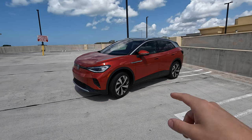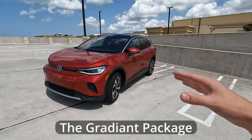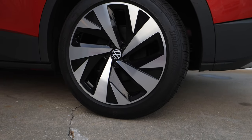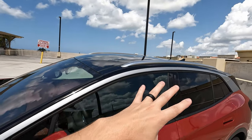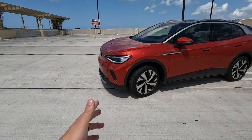Well, this is the top of the line Pro S model with the all-wheel drive. And it also has an additional package on top of that, which gives us the 20-inch wheels. It gives us the silver window surrounds, roof rails, as well as the blacked out roof. That's about a $1,500 package. And to me, just to get the 20-inch wheels, that's not a bad way to go.